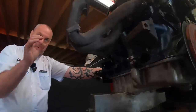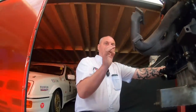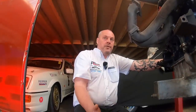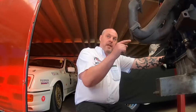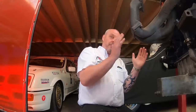The early 205 block was a big core plug block. Ford tested that engine under extreme pressures and realised it couldn't take the big horsepower they needed to run the RS500 touring cars at. It was weak. So they then developed the RS500 205 block. And this is where people get confused, because there's the 205 standard Cosworth block, then there's the 205 RS500 block.